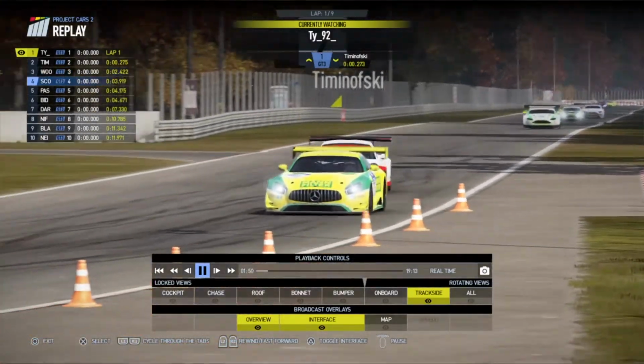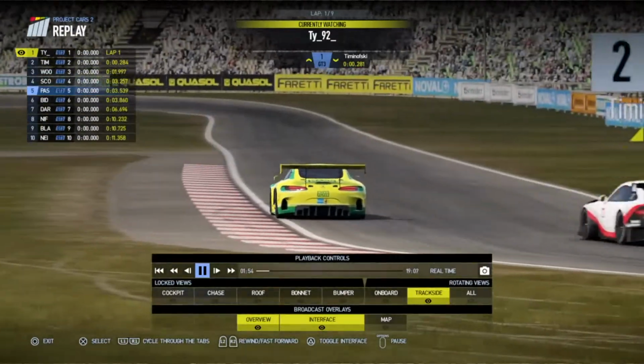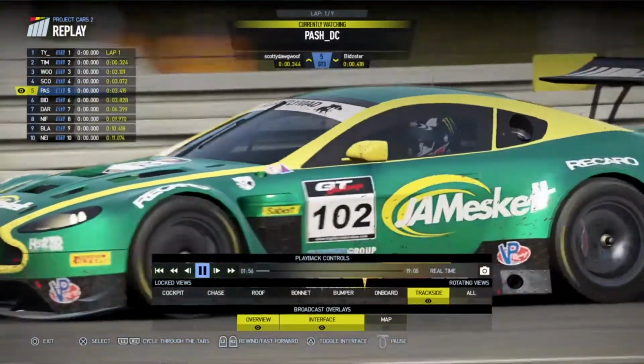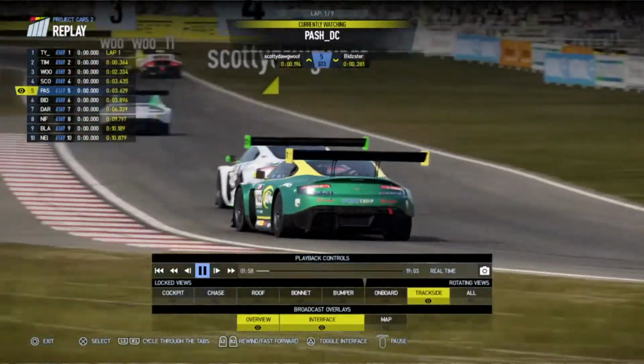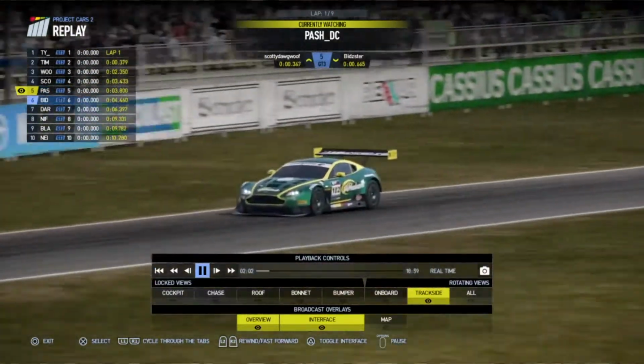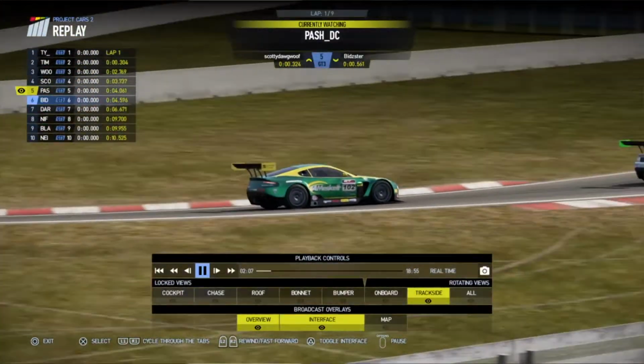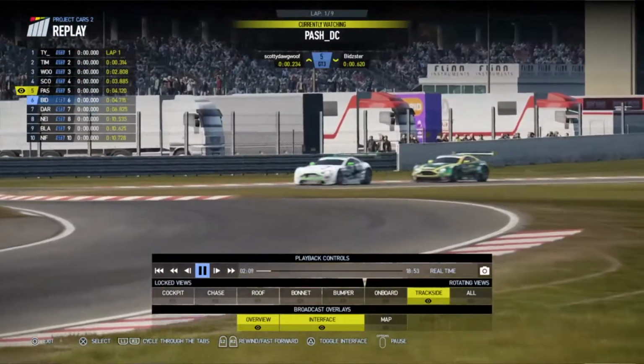As Tim moves out to have a look to overtake, but no way through there. But TY runs very wide there, but he just holds on to it. There's Pash, he's on the back of Scott in fourth place, and Pash in fifth. He's got the corner, Bidzer very sideways, Aston Martin there. The Aston Martin is not the easiest handling car. It's a very hard car to drive, especially around the tighter sections.